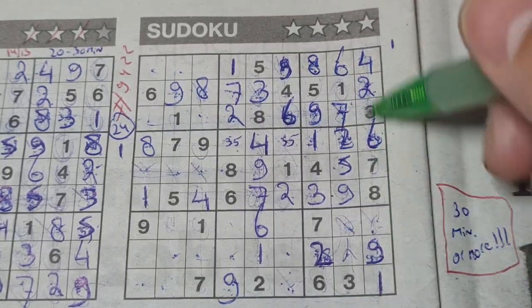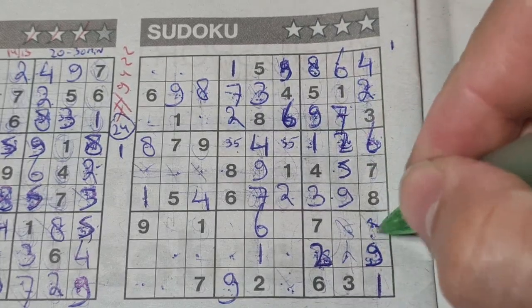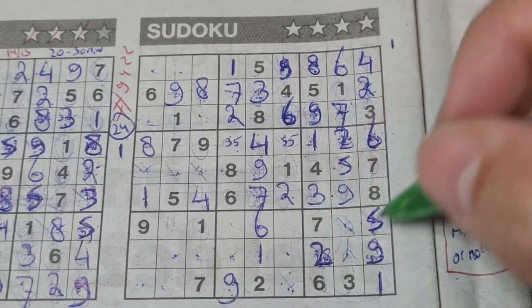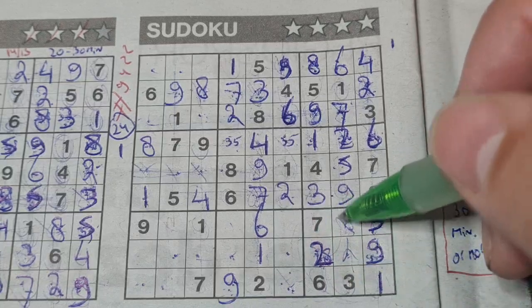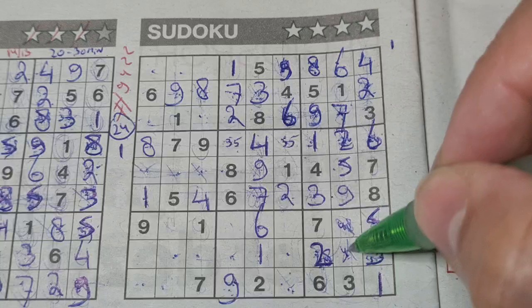1 box left now in the last column for number 1, 2, 3, 4, 5 is missing. 2 numbers left now in this big square for numbers 1, the 2, 3, 4 is missing. The 5, the 6, the 7, 8 is missing. 4 and 8. Let me mark those 4 and 8.